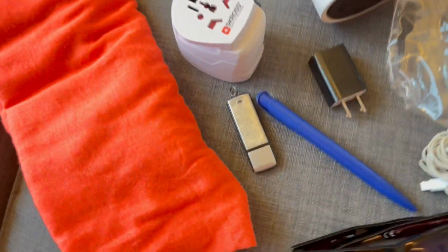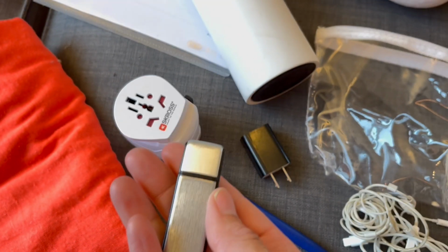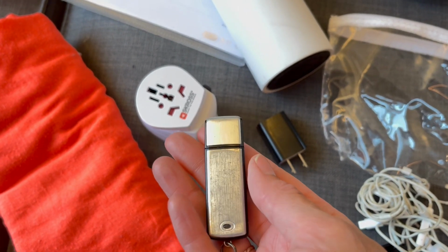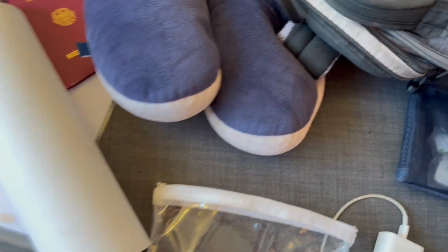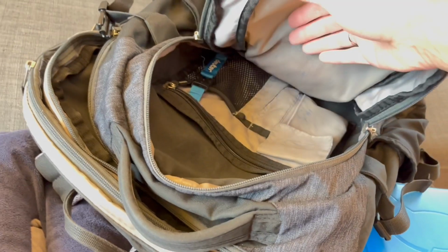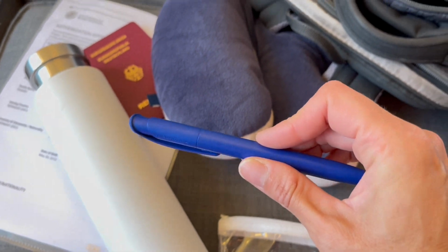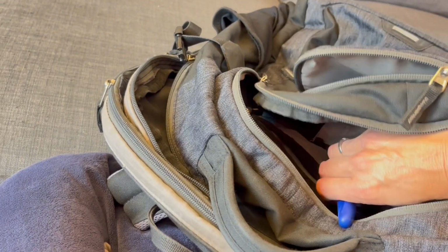So next one will be my USB stick, where I put all my documents as a copy and also a copy of my passport. So just in case I'm losing my stuff, I still have it here. And in this backpack, there's even a little compartment for that one. Quite often you need a pen to fill something out. So I always have a pen also in my personal item.